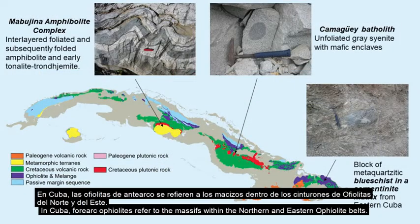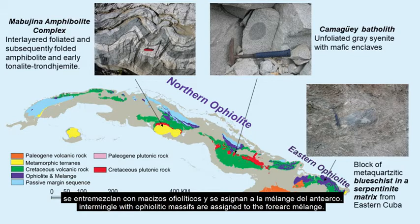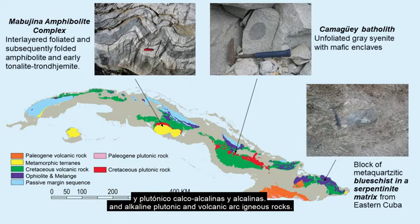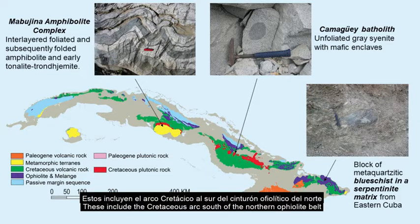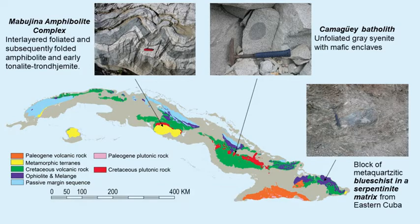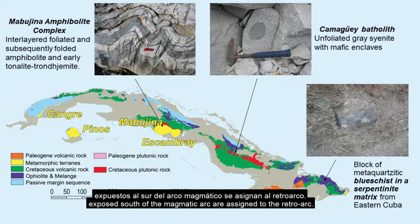In Cuba, forearc ophiolite refers to the massifs within the northern and eastern ophiolite belts. High-pressure metamorphic rocks within serpentinite melange intermingled with the ophiolitic massifs are assigned to the forearc melange. Magmatic arc units include island arc tholeiitic, calc-alkaline, and alkaline plutonic and volcanic arc igneous rocks. These include the Cretaceous arc south of the northern ophiolite belt and Paleogene igneous rocks of the Sierra Maestra. The Cangre, Pinos, Mabujina, and Escambray metamorphic terranes exposed south of the magmatic arc are assigned to the rear arc.